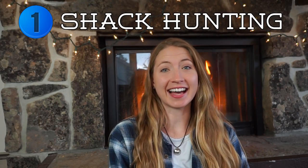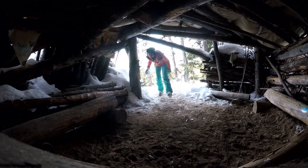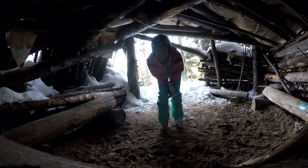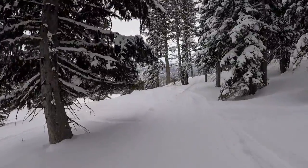Number 1 is shack hunting. We learned about shack hunting probably 2 weeks within living in Big Sky. In the summertime, locals build tiny little forts that you can find in the wintertime when you're skiing. Another shack! Whenever you're on a chairlift, just peek into the woods, look for those bunny trails.